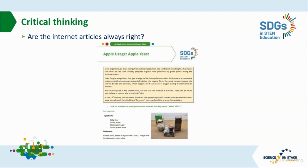Then we use one of these solutions, and we make a pizza. So the recipe was good, but the pizza wasn't as good as if we make it with the normal yeast. So then we ask, are all the articles on the internet always right? Here you can develop critical thinking and learn how to prove whether an article is right or not.